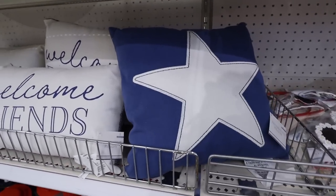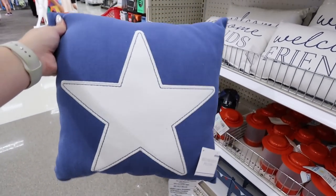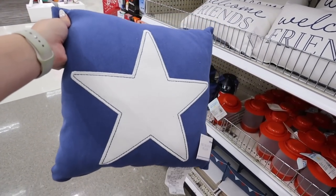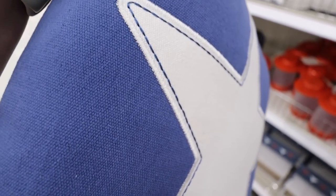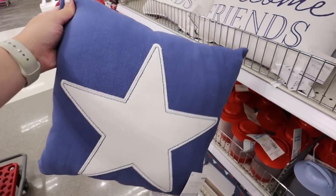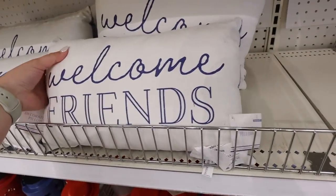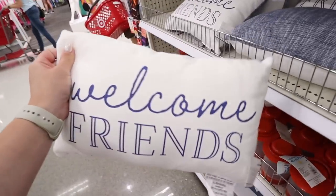Finally, some new Target dollar spot pillows. I've been looking everywhere for this collection because I wanted to wait to get any outdoor pillows until I found these, and I'm definitely buying this starred option. If you look close, it actually has this silvery white stitching along the edge of the star, and this is $5. And then the other one is this one that says welcome friends, that just has this heather denim blue color on the back.